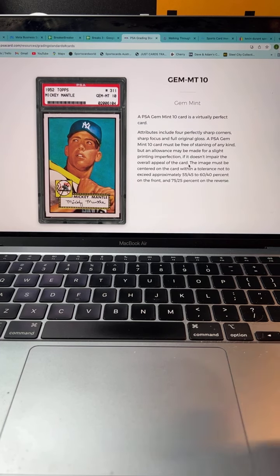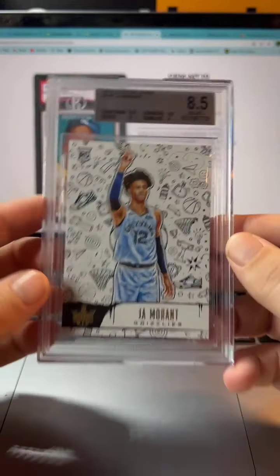BGS aren't like that. BGS, if you do not have a perfect border around your card, you will get marked down. And if you get marked down to a 9 or an 8.5 or an 8, then your subgrade and your overall grade is going to be rubbish. And I'm going to give you an example of that now.